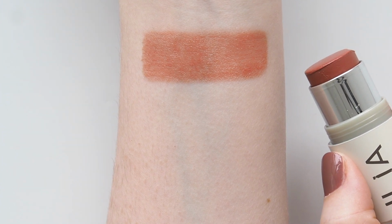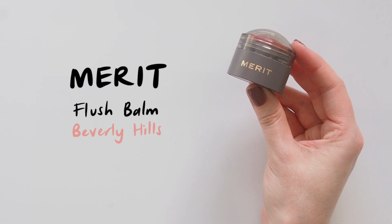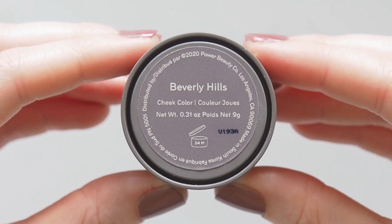Before rediscovering that shade for the wedding, Merit's Flush Balm in Beverly Hills was the blush I reached for most by a mile this year. Hasn't left my makeup bag since that everyday makeup video back in March.